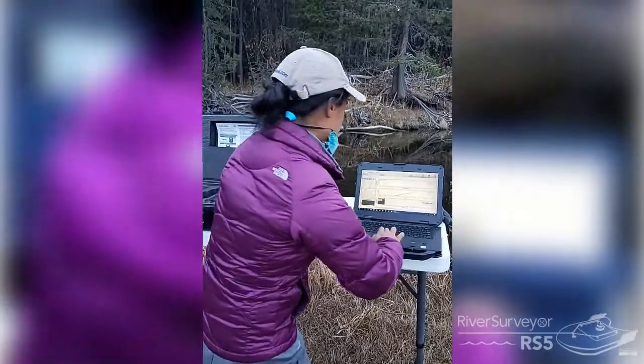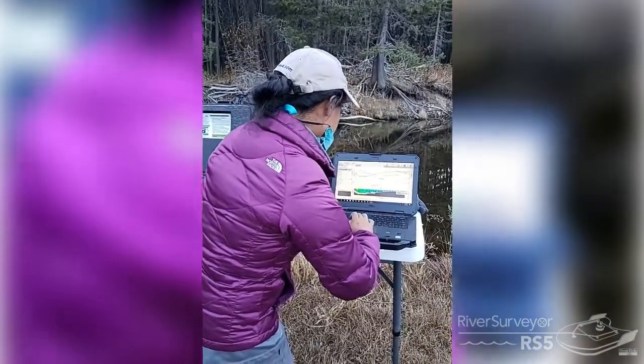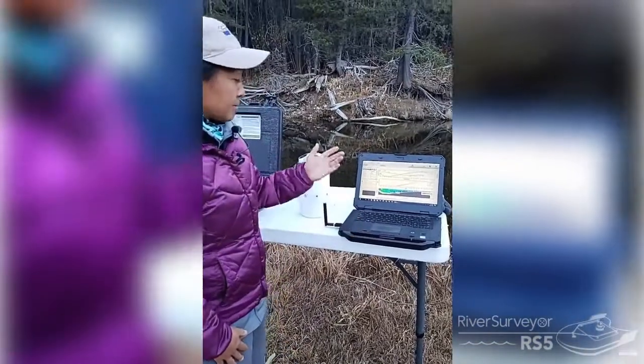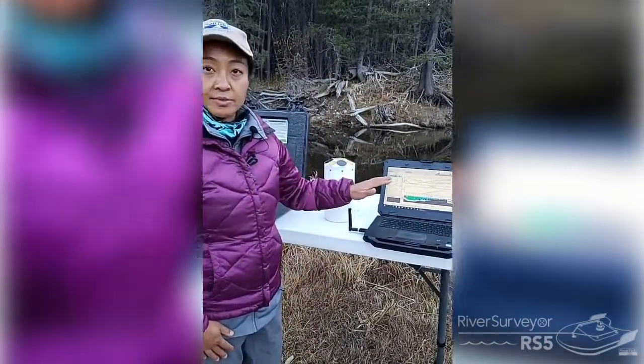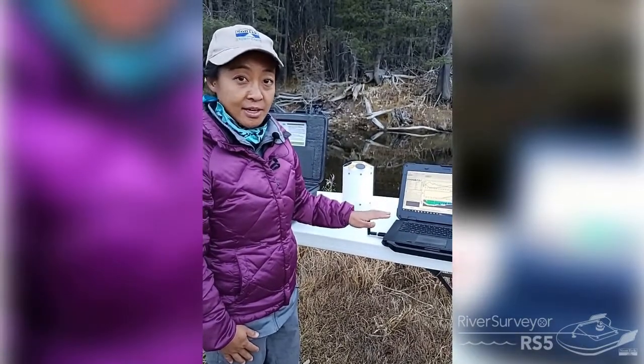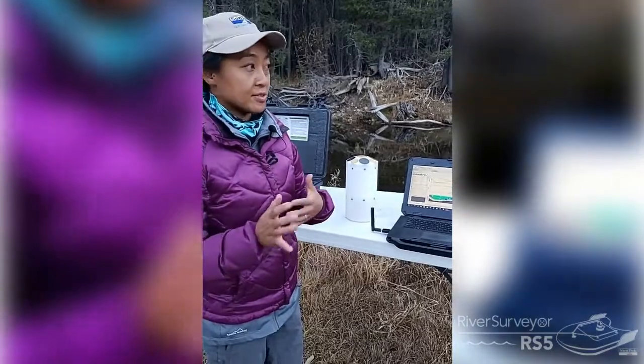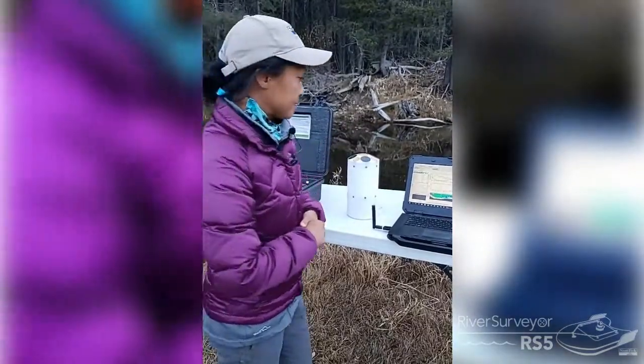And then, let's see, for the deepest depths, we've hit just over 3 feet. So about a meter. The RS5 is actually rated to about 6 meters deep. So that's about 18 feet. So just keep those numbers in mind if you're looking for a system for your streams or your sites.